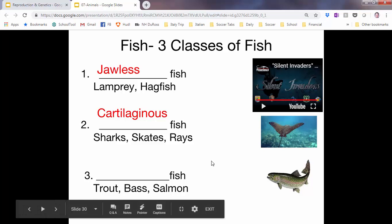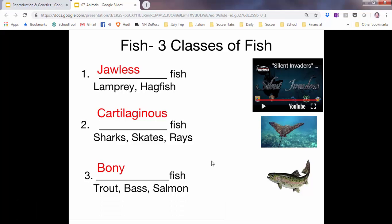And finally, the last group, the largest group, are the bony fish. These are probably the fish you're most familiar with. If you go fishing, this is what you're catching. Trout, bass, salmon, all sorts of different catfish, and basically almost any other fish you think of is a bony fish. They're the most recent evolutionarily.